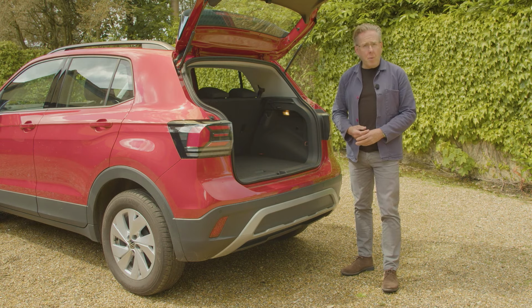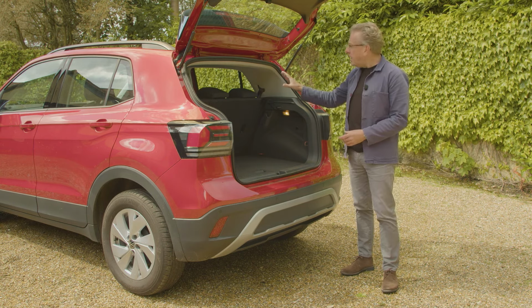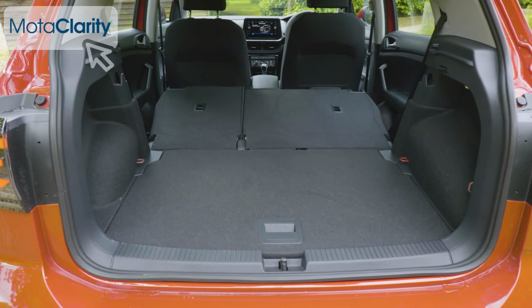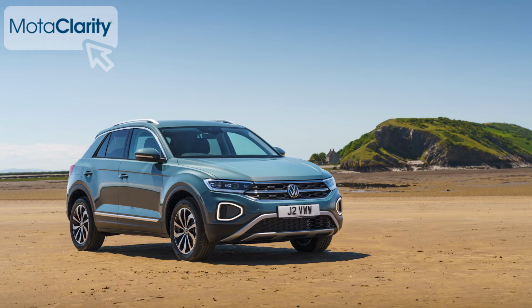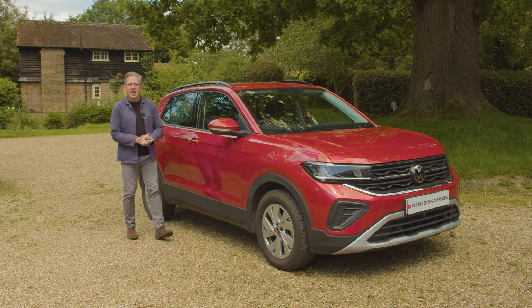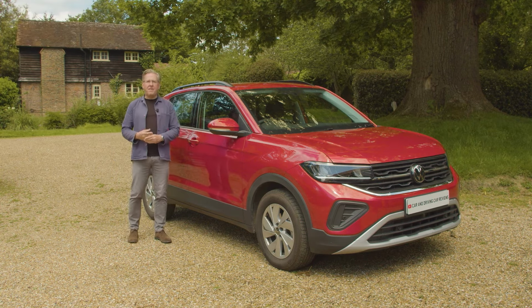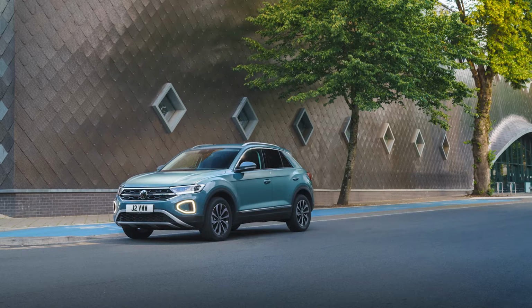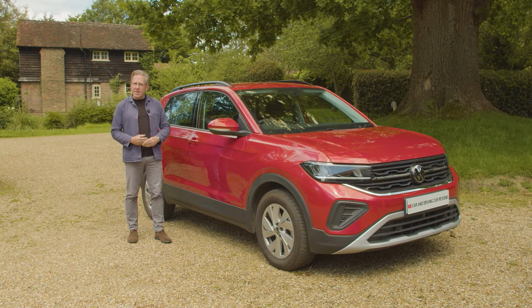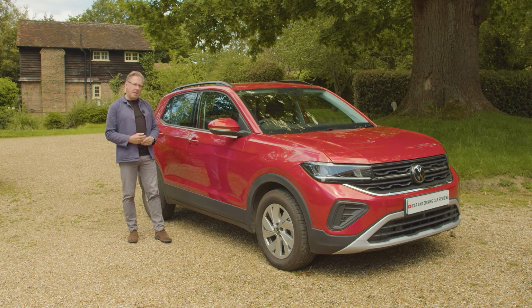If, however, you were to push the bench right forward, capacity would rise to 455 litres, which is 10 litres more than you'd get in Volkswagen's T-Roc SUV from the next class up. And in summary, well, you'd certainly have to be a committed follower of fashion to choose a Taigo or a T-Roc over one of these. It is at heart a very complete small SUV and very much a Volkswagen.